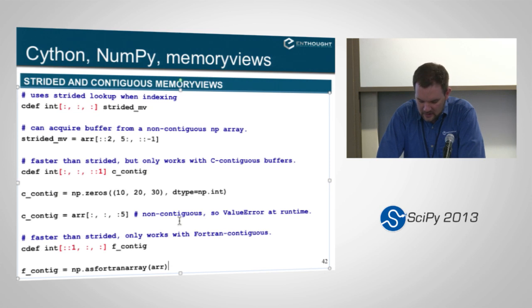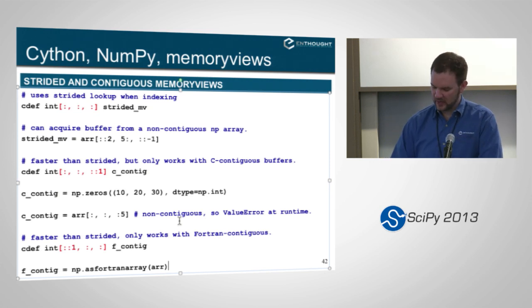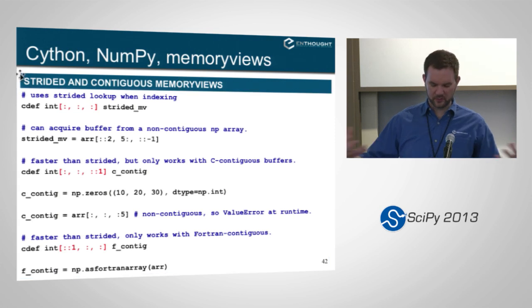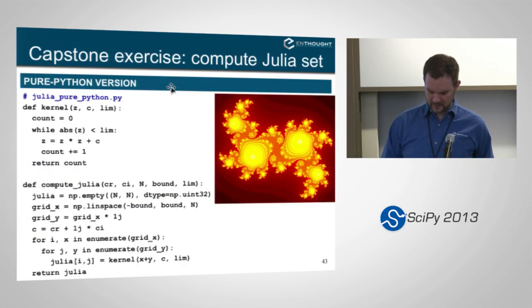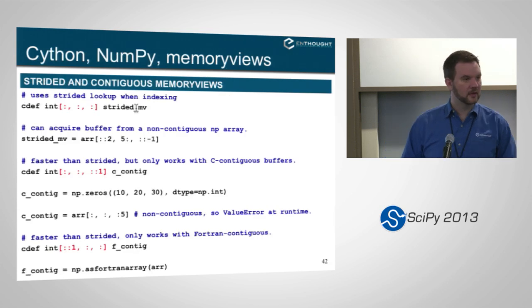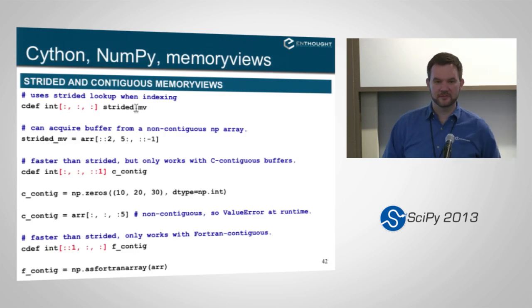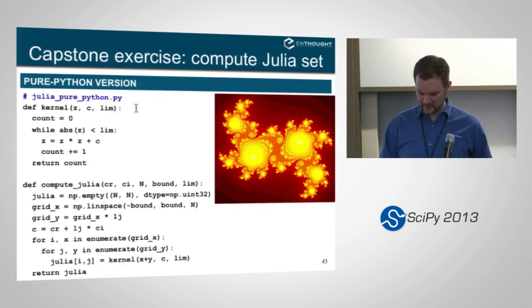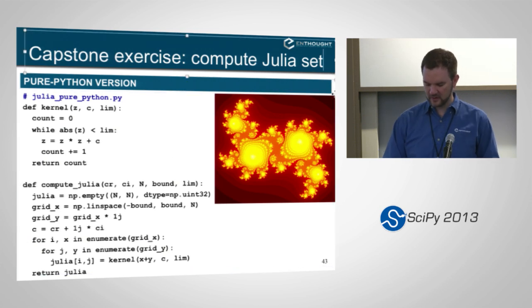Okay. Wish I had more time to go into this, but I have to make time for our fairly large capstone exercise that pulls some of this together. Okay. All right. So, quick tour of typed memory views. They're fairly easy to use. They work pretty much as you expect once you understand how to declare them. Okay. All right. So, our capstone exercise, we get to.